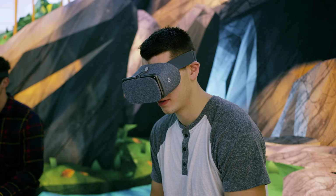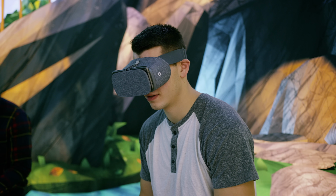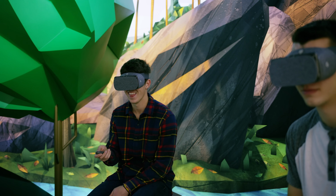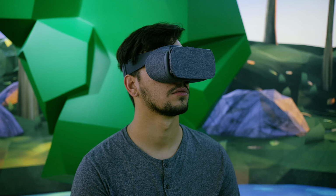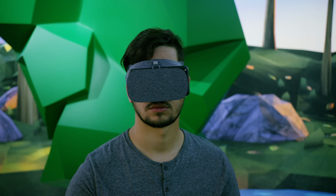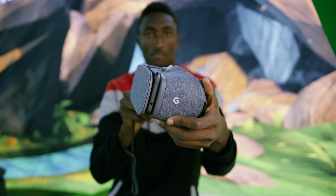Most people still haven't really tried good VR yet. They may have heard of it, but 99% of people haven't tried an Oculus or a PlayStation VR or a Vive. And even I still haven't tried all of the ones I want to. So this was an easy way for people to just walk in and get a demo, try on the headset, watch some videos, play some games, and decide if they're into it. And I guess a lot of people were.